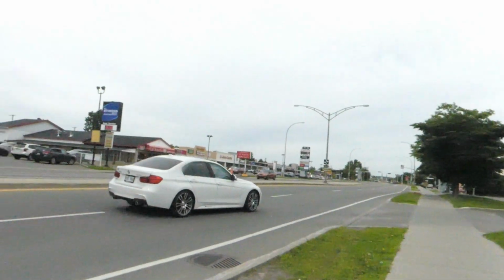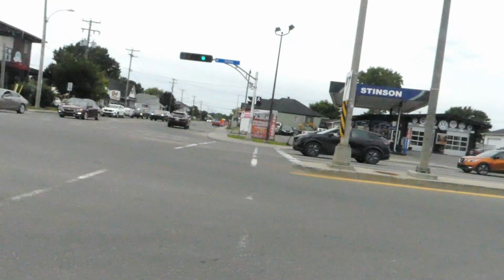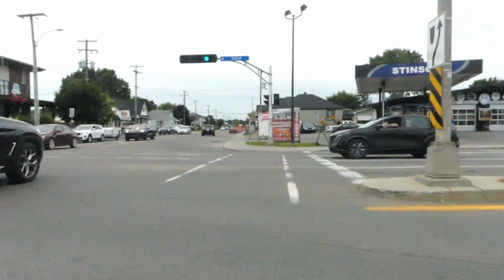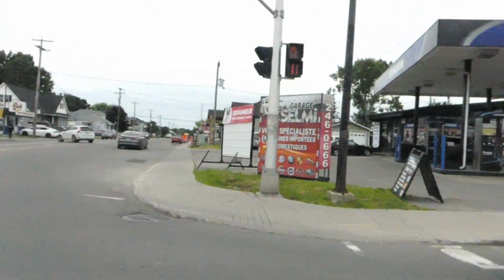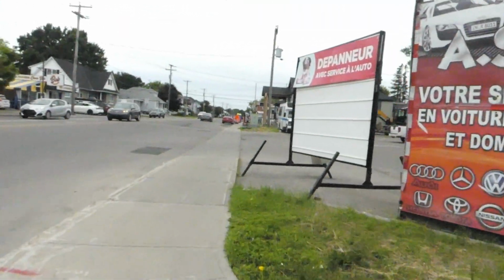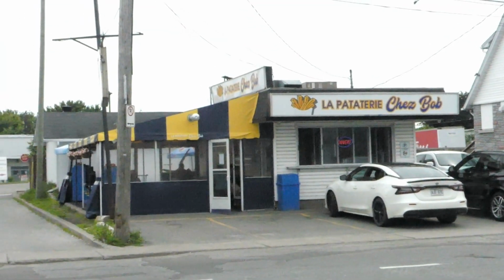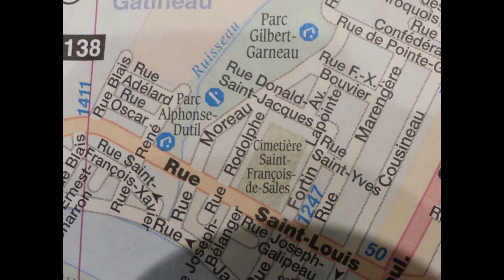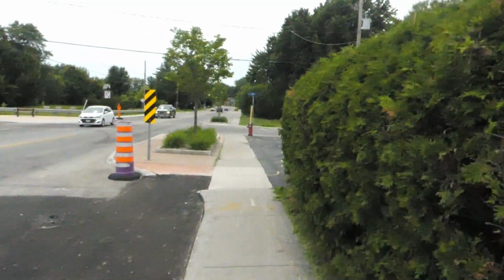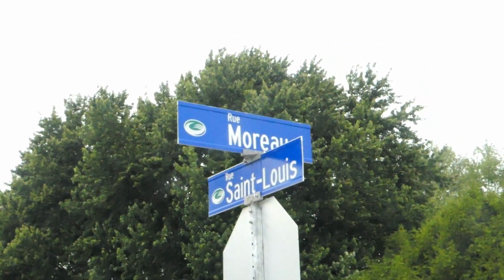This is Rue Guébert, and over there is the Aberdeen Bridge. There's another frit and poutine shop. These places are extremely popular. I remain on Rue Saint Louis, and I'm heading towards another major bridge, which I'm not going to get to. It should be flicking right in a little bit into another park system. Rue Moreau and Rue Saint Louis.